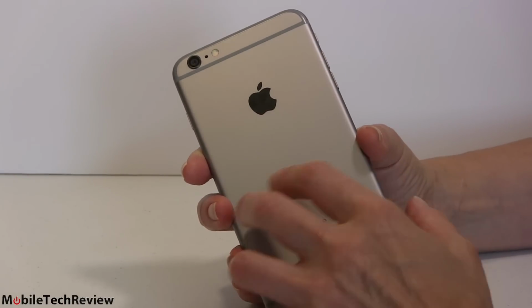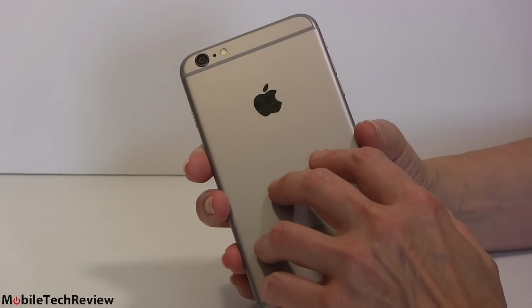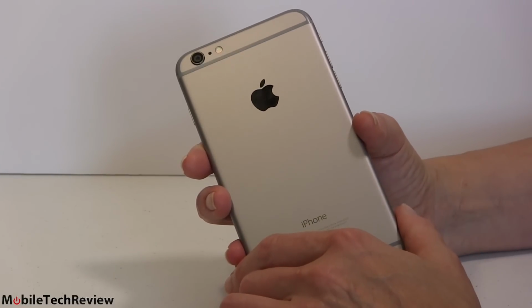But you're going to be able to surf and talk at the same time, which for Verizon customers on CDMA networks, well, that's a pretty cool thing, because the iPhone doesn't have extra antennas to enable the old 1X network at the same time as LTE.